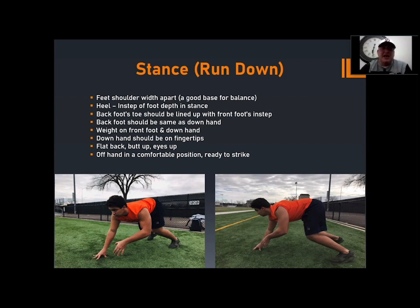Now, the reason why we are in this stance is because we want to get a quick 6-inch step whenever our visual key moves. And we're going to get more into that in a little bit.